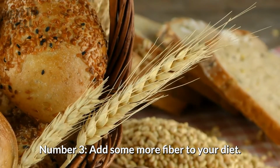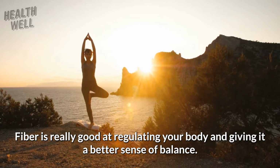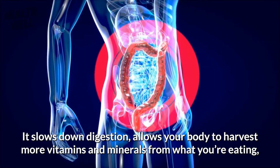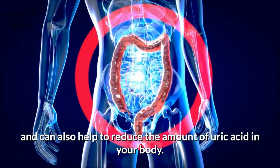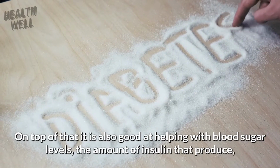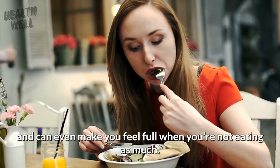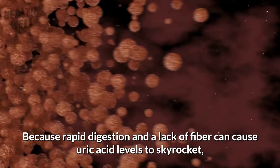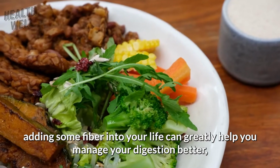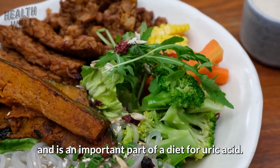Number 3. Add some more fiber to your diet. Fiber is really good at regulating your body and giving it a better sense of balance. It slows down digestion and allows your body to harvest more vitamins and minerals from what you're eating, and can also help to reduce the amount of uric acid in your body. On top of that, it is also good at helping with blood sugar levels, the amount of insulin you produce, and can even make you feel full when you're not eating as much. Because rapid digestion and a lack of fiber can cause uric acid levels to skyrocket, adding some fiber into your life can greatly help you manage your digestion better, and is an important part of a diet for uric acid.